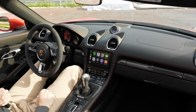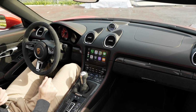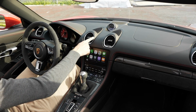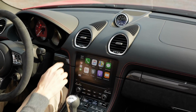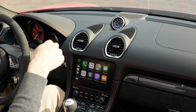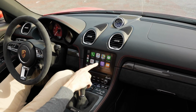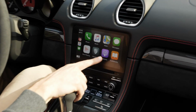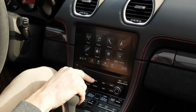So here's the interior, which is still somewhat old school, of course. It's not the newest car, but it definitely does the job. These vents have been rearranged with the recent facelift a couple of years ago. The Sports Chrono package also includes this analog clock and shows the acceleration time. Then you have the integration of the infotainment system with Apple CarPlay right here, and you can go back to the Porsche menu like this.